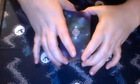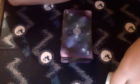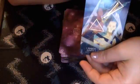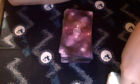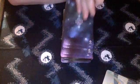So the Cosmos Tarot is a combination of tarot and oracle, and it gives really deep readings for me. I've used it in birthday blessing readings and in my future readings, and it can be quite blunt, but it's a really powerful deck. I love the backing on it. I love the combination on it.